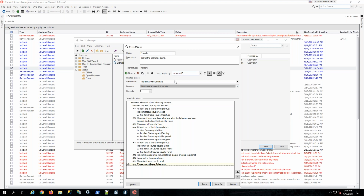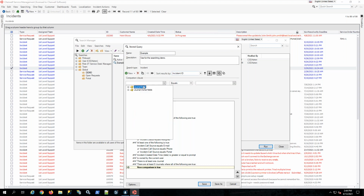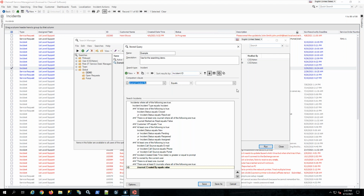Okay, but the next thing that I can do is nest additional criteria under this related search. So there's at least 8 journals, and I can do any other things. I could put a comparison clause, I could put a group clause, I could do whatever. So I could say there are at least 8 journals where they were created by, and I could pick somebody. In this case, I could say Cherwell admin. So I want to find all the incidents that meet all of these other criteria, and there's at least 8 journals where the following is true. And so I can create a whole nest of things here under this related clause.